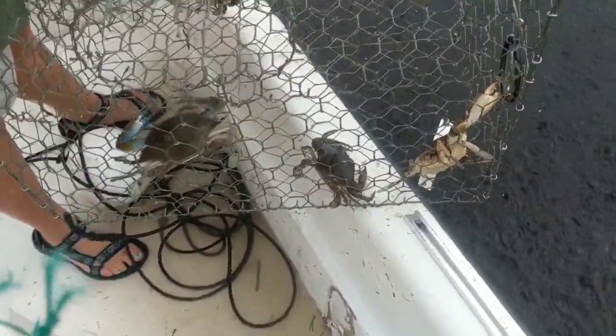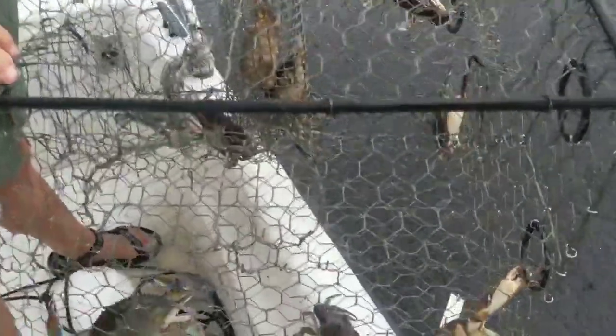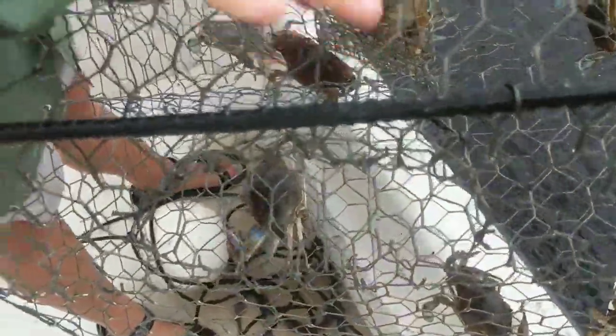So what we got in here? That little one shouldn't count. Right. Count. One, two, three, four, five, six, seven, eight crabs anyway. You see that big claw there? Look at that guy. Well, that's a nice one there, too. They're all nice except for that one and that one. Yeah, that was good, just for overnight.